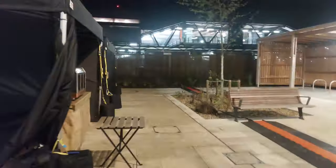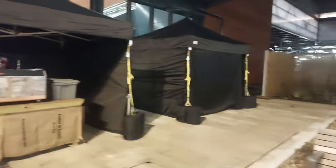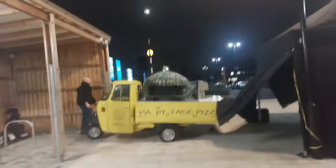They have got tents and stuff here for various hashtag things that will be happening later in the day. And it looks like they're setting up a pizza truck and all sorts of stuff. It's quite a big deal, this opening. There's all sorts of stuff here.